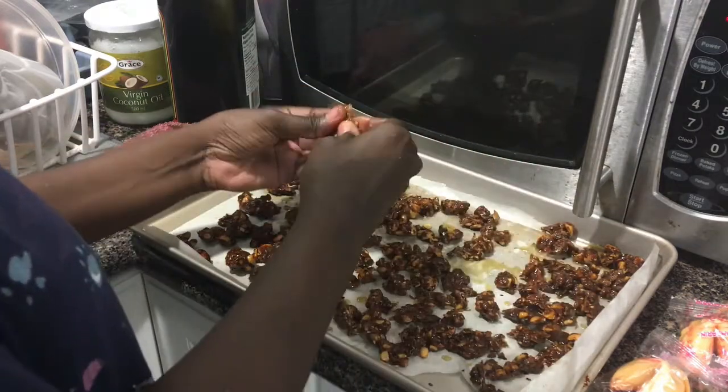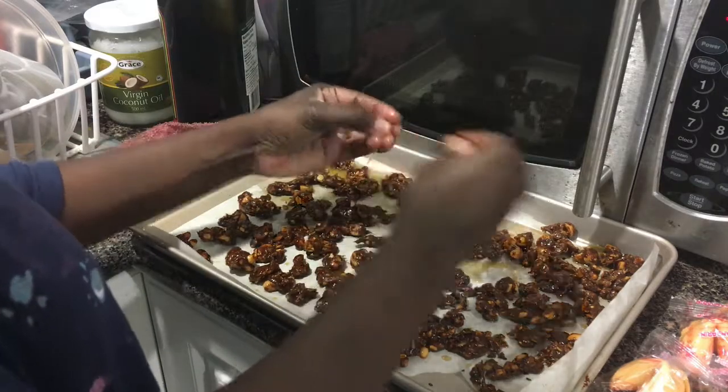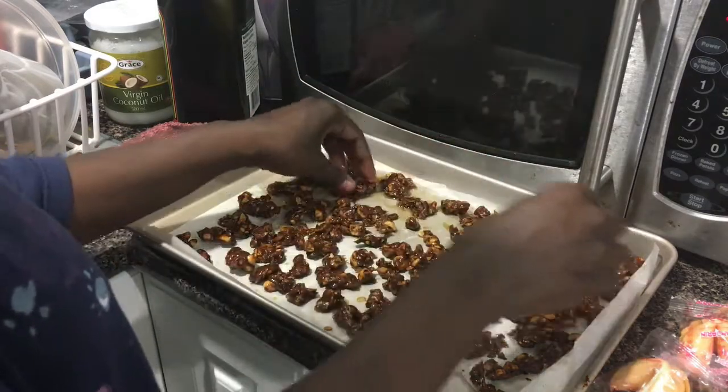And please, try to resist the urge to snack on these while you make the rest of the rolls. Patience is a virtue after all.